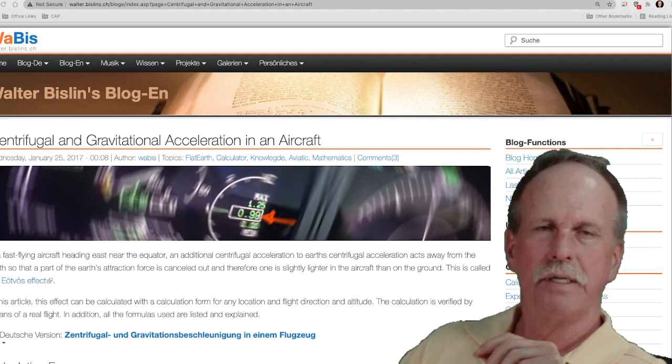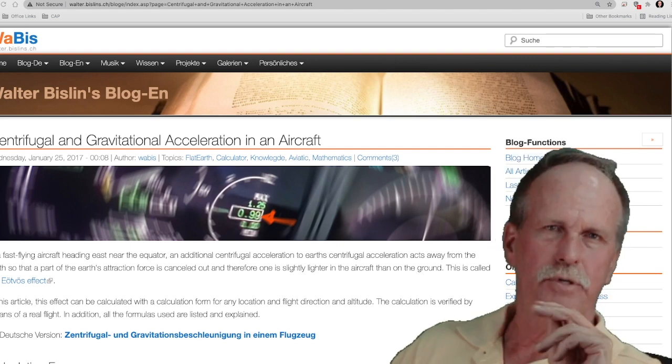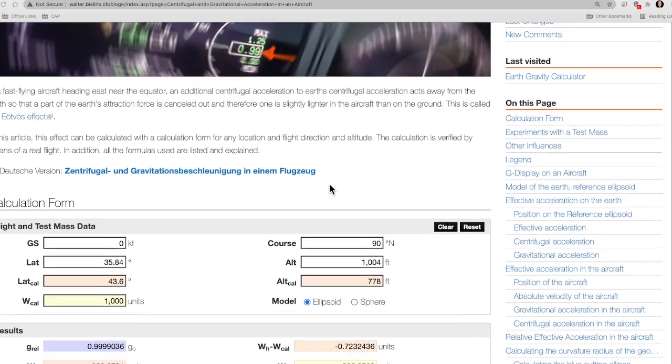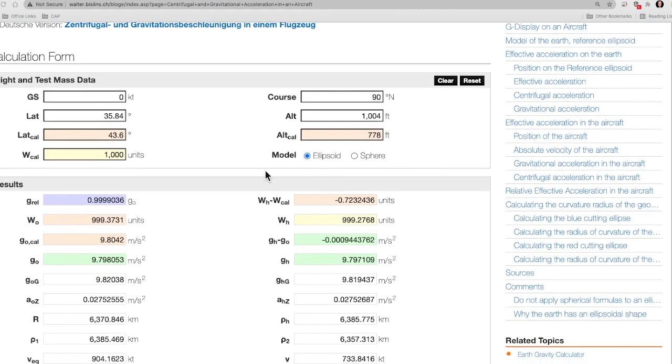Well, let's go and see if there are any tools that we can use to predict what the weight should be. So let's have a look at this calculator put together by Walter Bislin. So this is the centrifugal and gravitational acceleration in an aircraft calculator. It's quite a long name, but it does seem to make some sense. So here's how we put it together. So I put in the calibration data. So we were at 43.6 degrees north. We were at 778 feet MSL, and we were calibrating to 1,000 grams. So we put in 1,000 units.